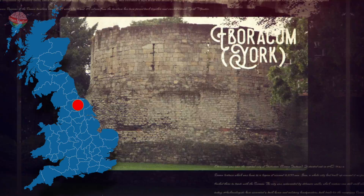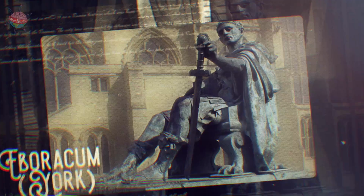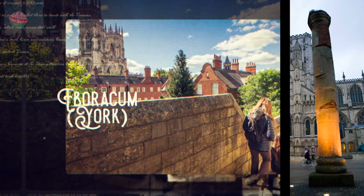Archaeologists have excavated a bathhouse and military headquarters, both built for the occupying Roman legion. Other discoveries include Roman houses, workshops, cemeteries, and storehouses. Remains of the Roman basilica, a town hall, were also found. A column from the basilica has been pieced back together and erected outside York Minster.